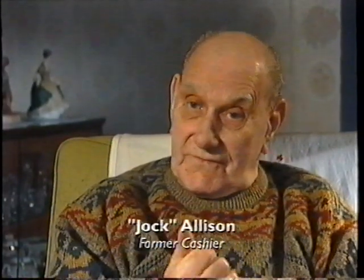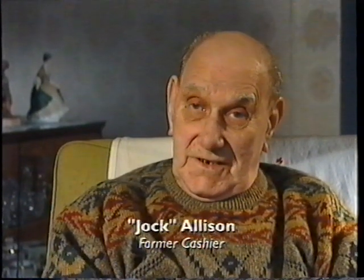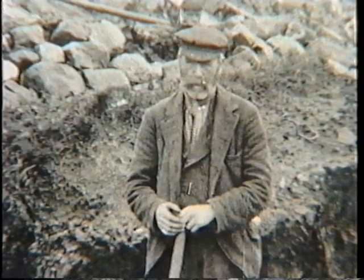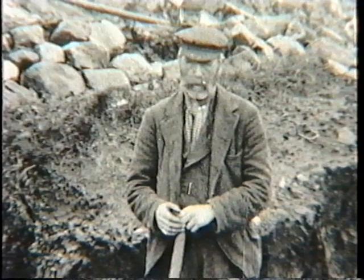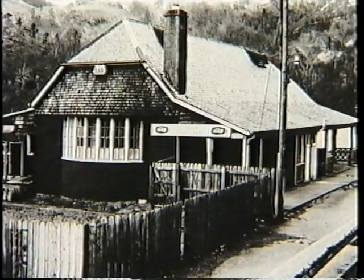We would say, right, let's go up to the canteen and see the fights. I have a recollection of, he must have been the ganger then, wielding a pick shaft to settle a battle that was going on between two men. And that was our entertainment, more or less.